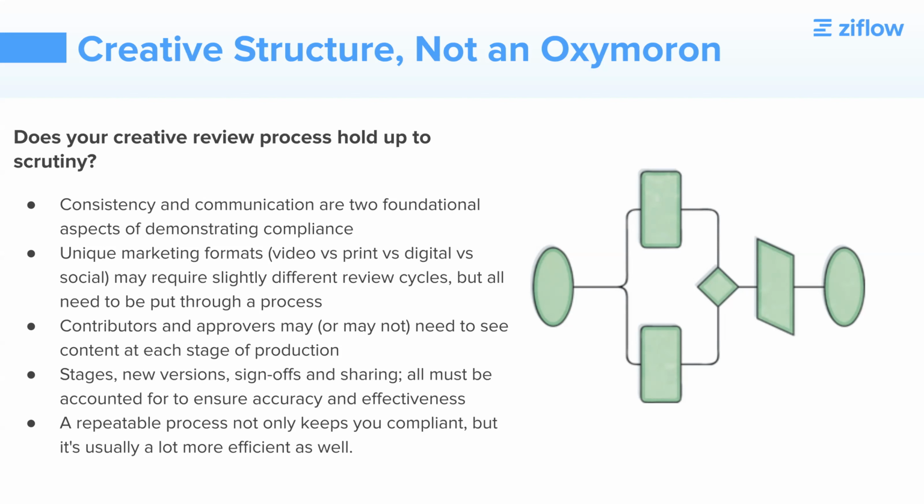So do they need access and really notifications around every stage? Are all the milestones in a review process accounted for? That's really important. And we're going to talk about auditability a little bit later. And the last point on this slide is a really important one.